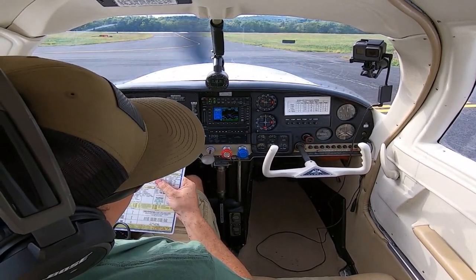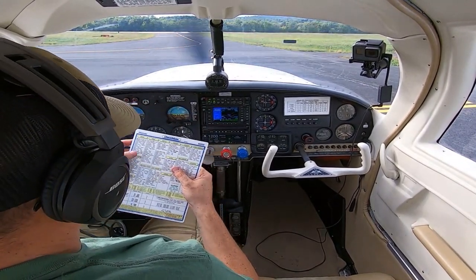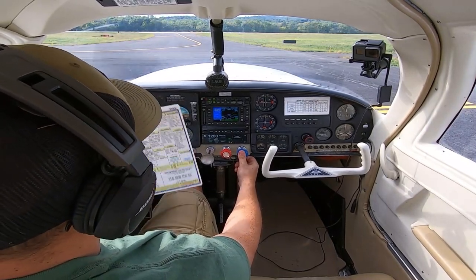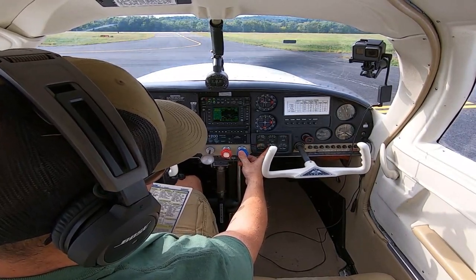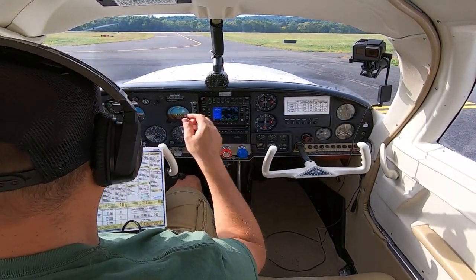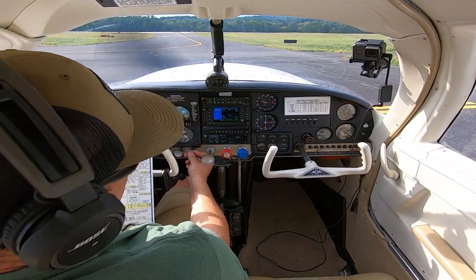Back to both, it climbs back up. Right mag, check, and it drops 50. Go back up to both, looking good. And we're going to cycle the prop, looking for a drop in oil pressure, good. Nothing on the windshield, no oil. Heartbeat test. Nice drop, perfect.